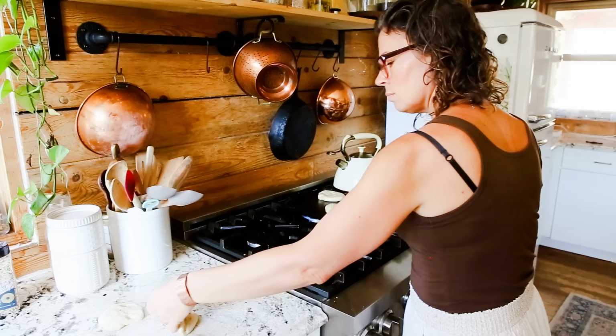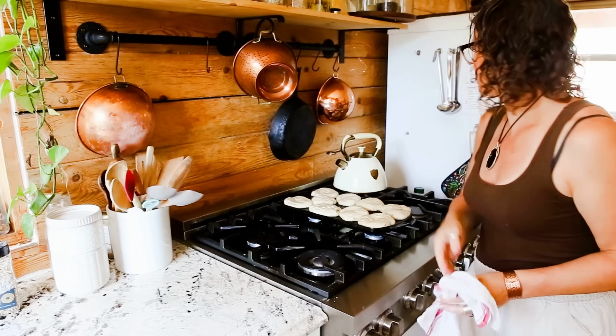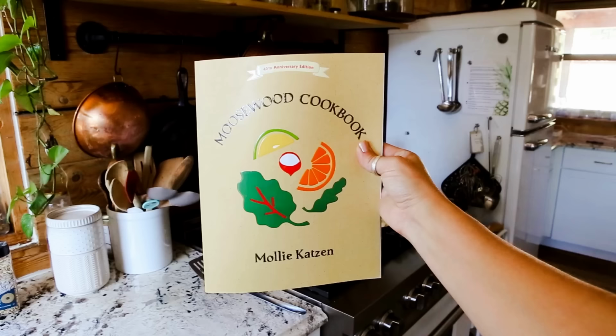You simply form the dough into patties like this, fry them. You can fry them with a little bit of oil. The trick is not to cook them at too high of a temperature. So I guess when I say fry, it's probably not the right word. You want the temperature to be low enough that they get cooked at least halfway through. While we're waiting for those to cook, I'm going to show you.